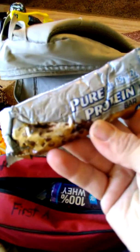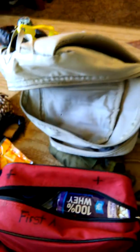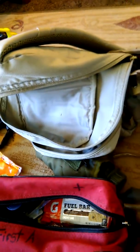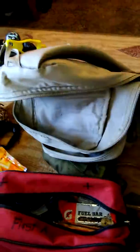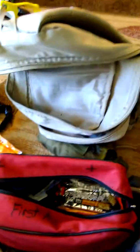Bandage wraps, protein bar. There is 21 grams. It's kind of bent up from being in my pack, but it's still good. Another 20 grams. That was 20. The first one was 21. This is 20 grams. Fuel bar. Another fuel bar. Another 20 gram protein.